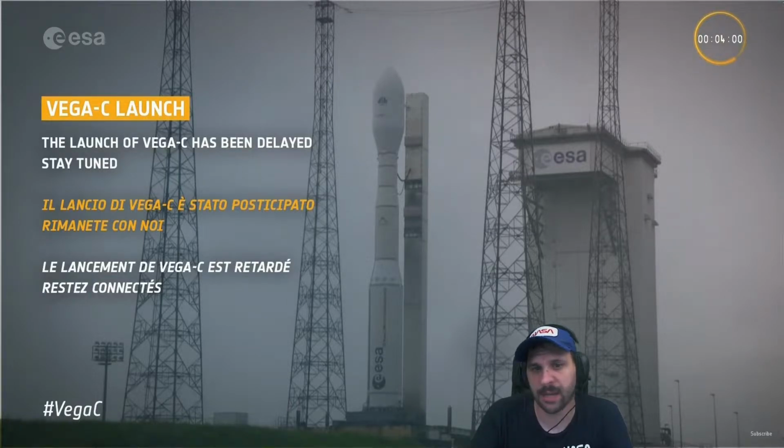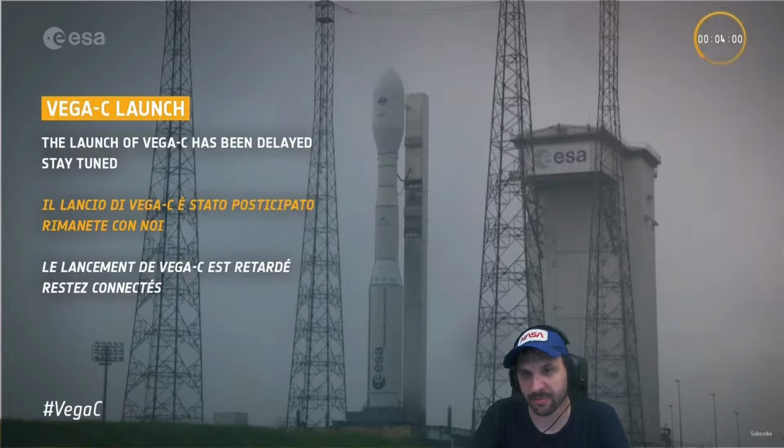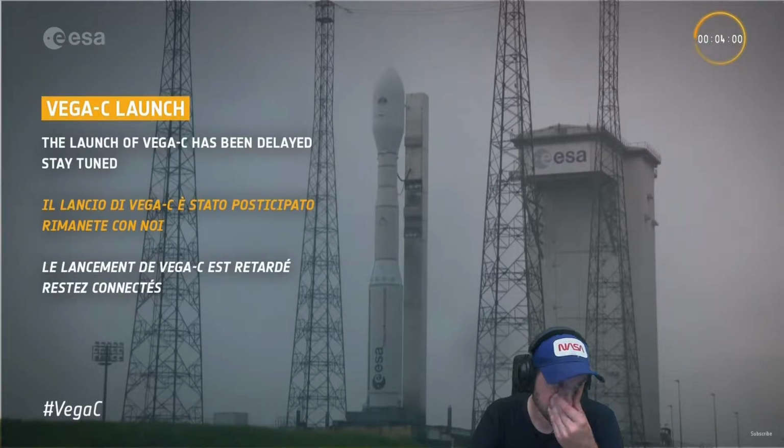Now, once upon a time, the AVUM upper stage was made in the Ukraine. I'm not sure if AVUM Plus is made in the Ukraine, but it's a Ukrainian-derived upper stage, fourth stage. The engines are still Ukrainian. Yep, so it still is. That's cool.